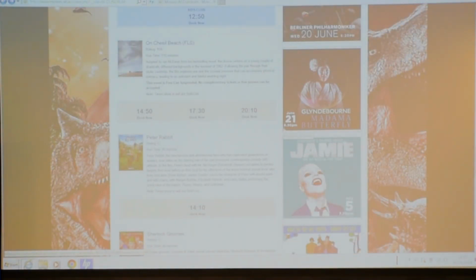Good? Excellent. Good stuff. Adapted by Ian McEwan from his best-selling novel, the drama centers on a young couple of drastically different backgrounds in the summer of 1962. I've read the book. It's a good book. The film explores the pair through their idyllic courtship to their fateful wedding night.